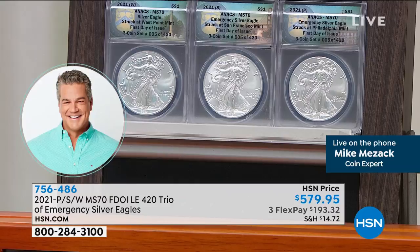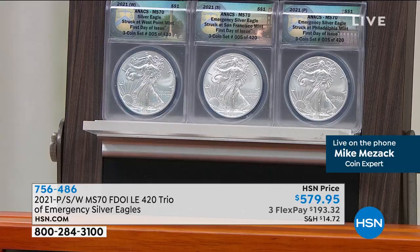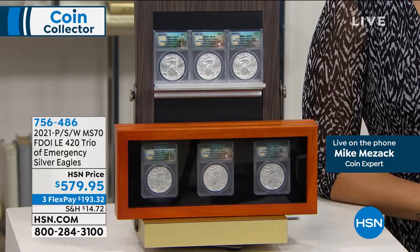And, of course, the United States Mint made one batch of those, one tranche of those, or one allocation of those, and they sold out instantly. Those coins have disappeared from the marketplace. So this emergency production San Francisco coin, it sold so fast that the United States government was like, okay.